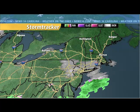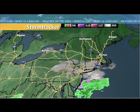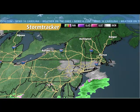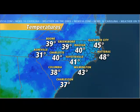And then you get into a little bit of light snow over parts of the Northeast, Pennsylvania and New Jersey, New York, Long Island there. And plenty of cold air up that way too. Now, our temperatures this morning are not as cold as yesterday. It is 30s and low 40s in most spots as opposed to 20s and 30s. And you can see even the mountains are a little bit milder this morning.